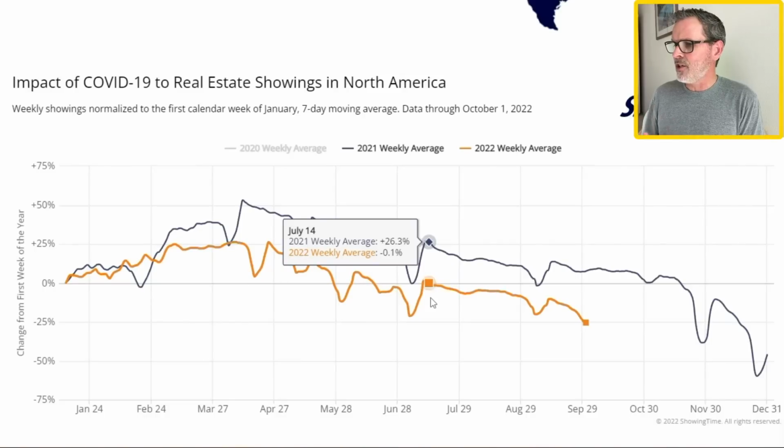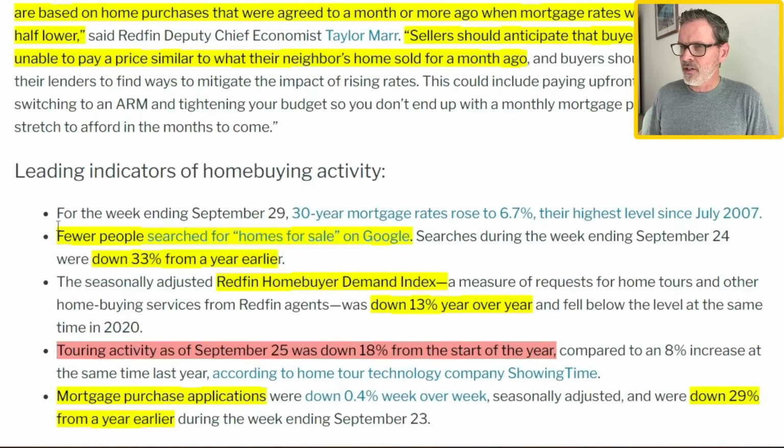Also, as I mentioned in previous videos here, we've had fewer home showings across North America compared to the first week of January ever since the middle of July of this year. So for the week ending July 14th, we were down by 0.1%, but back in 2021, we were up 26.3%. And meanwhile, the number of mortgage applications for home purchases was down 29% from 1 year ago. And this is based on data from the Mortgage Bankers Association, or the MBA. And of course, I made a separate video regarding that just a couple days ago. So please take a look at that if you haven't done so already.